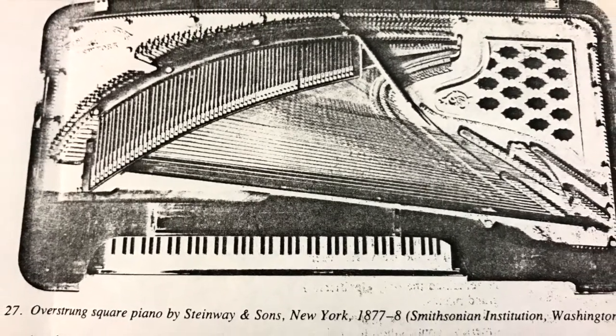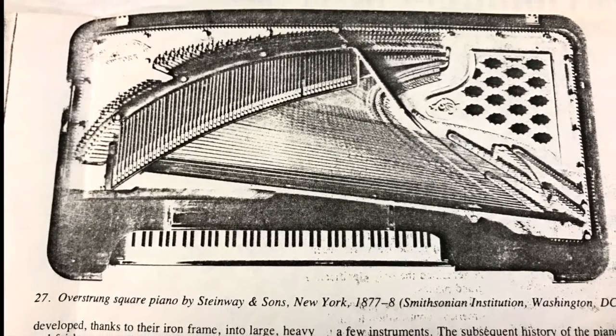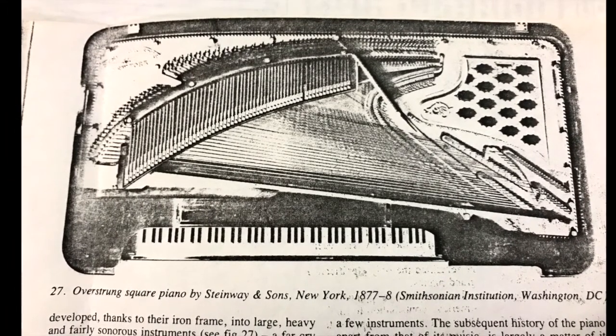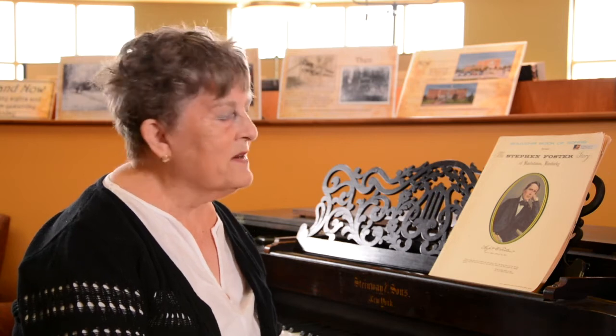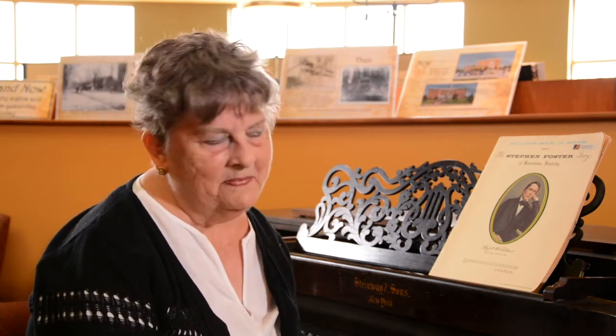I had gone to an auction in the 70s, and there was a Steinway square grand at this auction. Everything sold except the square grand, and they took it outside, and the volunteer fire department chopped it up and put it in a construction dumpster, and I thought that will never happen again. Had I been able to get it then, I would have gotten that one.